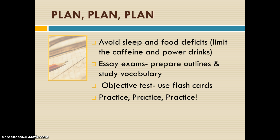If you know you have an objective test where the answers are provided for you and you need to select the correct one, you could consider using flashcards. This is a great way to memorize material. Most importantly is practice, practice, practice.